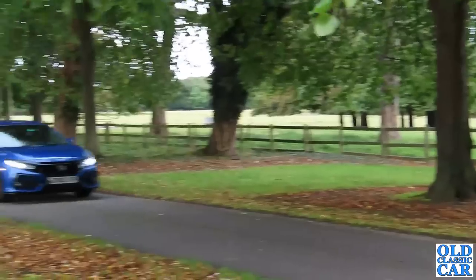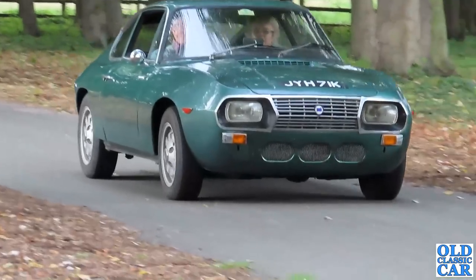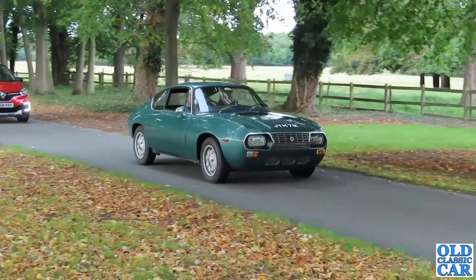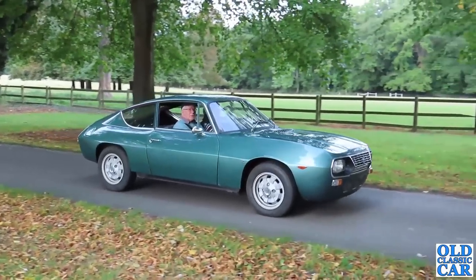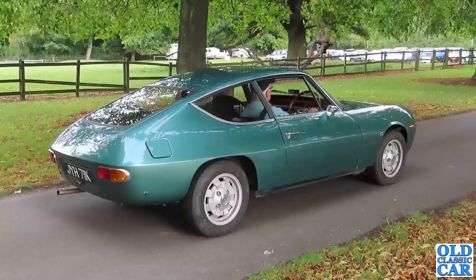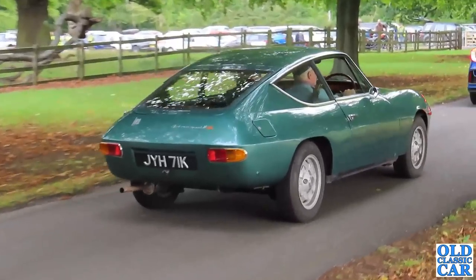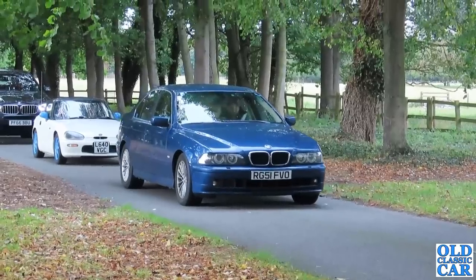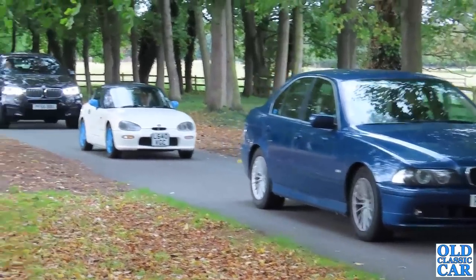There's a rarity, a Zagato bodied Lancia Fulvia, the Fulvia Zagato. Again, classic car I've not seen before, so it's well worth the trek over here to North Wales for this particular classic car show. I think these 5 Series E39 are quite a handsome looking car. Behind that, a Suzuki Cappuccino.